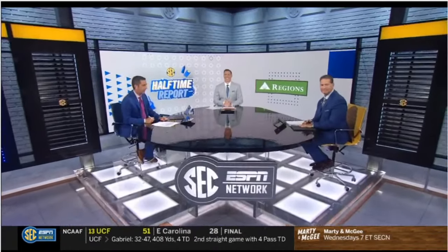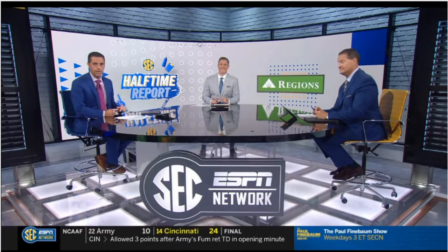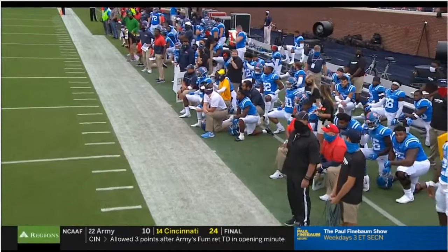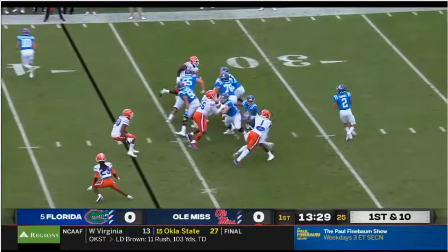Dory Doring Chiswick. And it's good to have you, of course, with us. First day of football in this great conference. We've thoroughly enjoyed every second of it. And we were wondering what it might look like in Oxford. First game for Lane Kiffin as head coach of the Ole Miss Rebels, but they had to deal with number 5 Florida. And the two teams both kneeling pregame as a symbol of unity, of course.